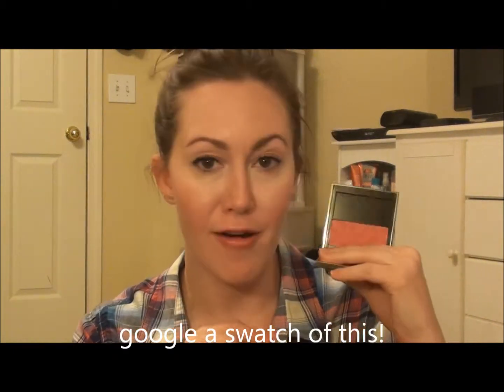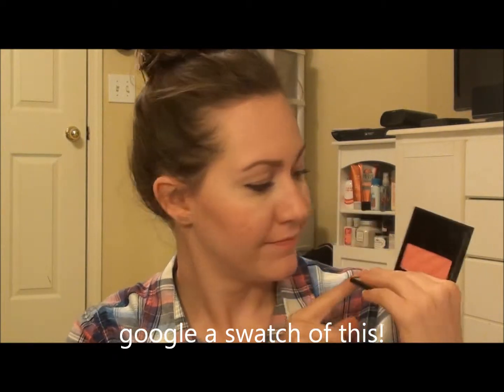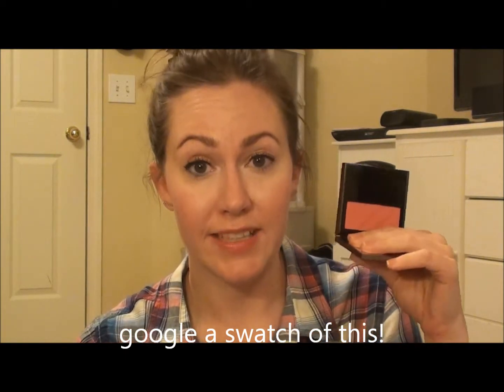It has maybe a bit of a mauve-y undertone. I don't want to say it's mauve, but there's a little something there that's a little different. This is gorgeous. And these Burberry blushes are just beautiful.